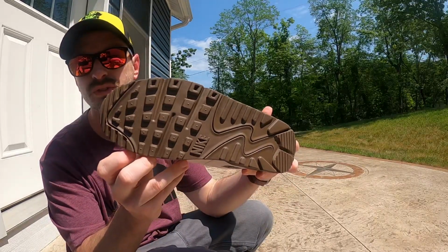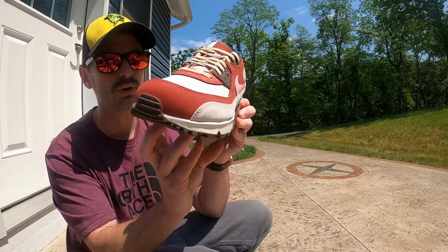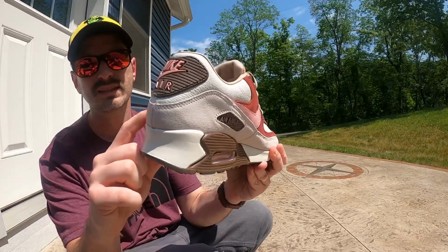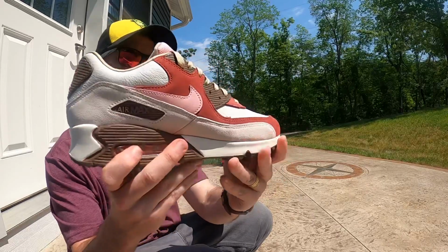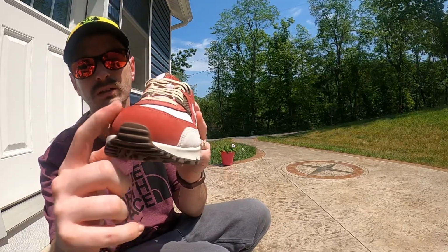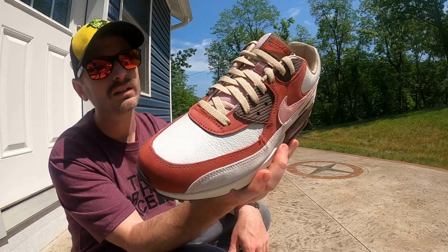But the outsole is your standard Air Max. It's a nice brown color, very forgiving. And then the midsole is pretty much all that brown color and then sail. Then you've got a nice tan suede right above that midsole here in the back of the shoe. And in the front, you've got this awesome red colored, I think it's a nubuck. It's either a nubuck or a really short suede. I don't know the difference. I don't know how to tell the difference when I'm looking at it.